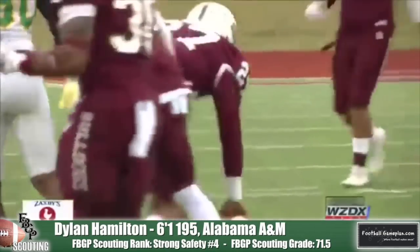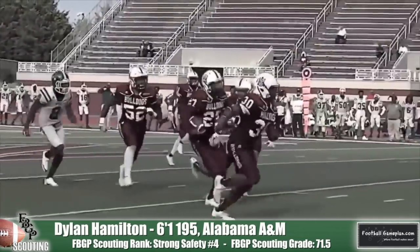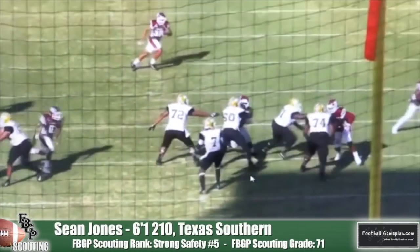Good feel for the running game as well, and he can thrive in both zone coverage, shallow and deep. I think he's more along the lines of a strong safety to combo guy than a free safety at the next level. He's a great tackler in space and still has some upside left in this game.